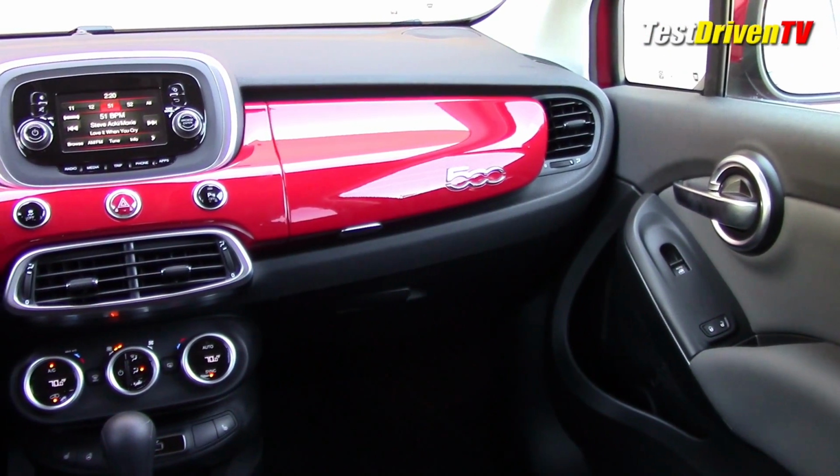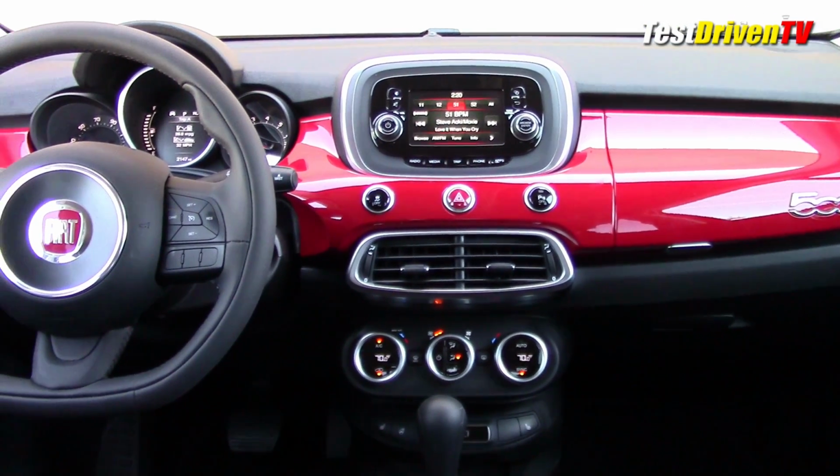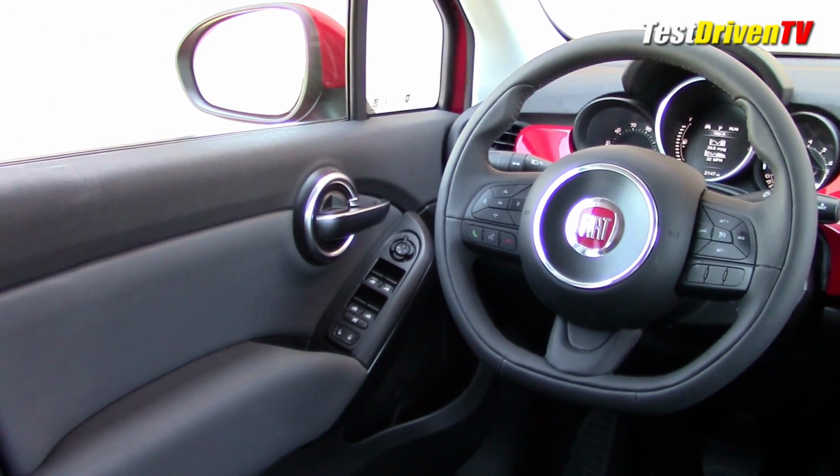Up front, however, is where the interior really impresses. With a design very similar to the smaller 500 model, it gets a fun and playful retro theme with body-colored trim. Simplicity in form keeps it light and down to business while driving.